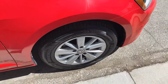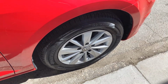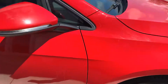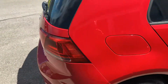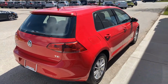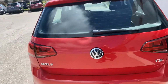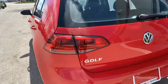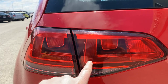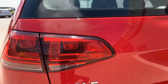Nice alloy wheels trimmed up with some almost new Hankook tires. So great looking tires on there, lots of wear left. It's got the signal indicators built into the side of the mirrors for extra safety when people are beside you. Looks great from behind too. I love what they did with the redesign on the taillights, kind of sculpted them in. And you can see they have that little bit more of the squared look in there, so they're going to have LED lights inside. Great looking tail here.